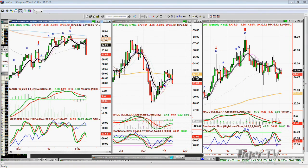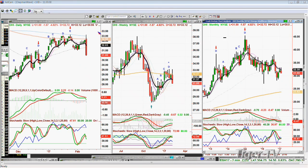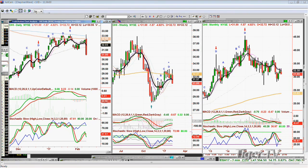The only question is now, on a technical basis, is this an ABC down from the August high of 36? It went from 36 to 27. It did about a 50% retracement here to 32. And now, is this going to be an ABC down on a weekly, or is this just a pullback to the 50-day moving average and a good buying opportunity? Okay, so let me do this. I've got two things going on right now. One is it's made a peak E and it didn't break it even by 2 cents.